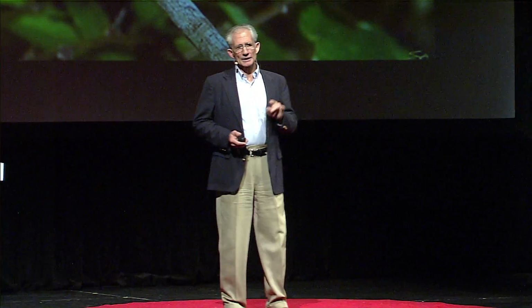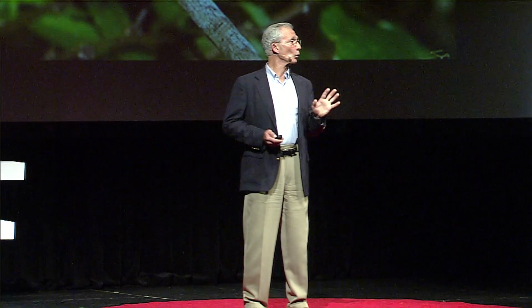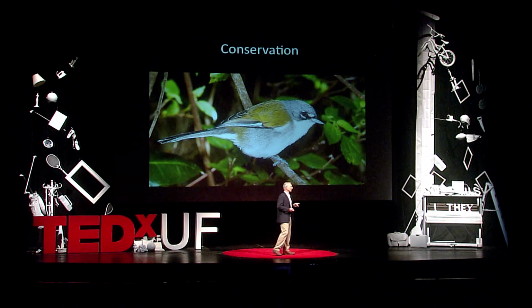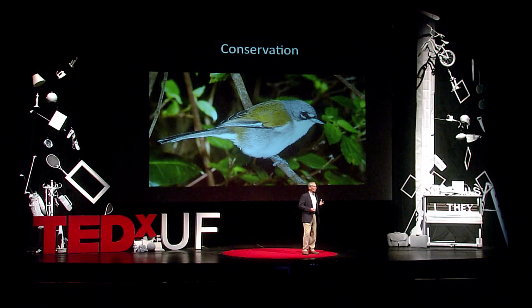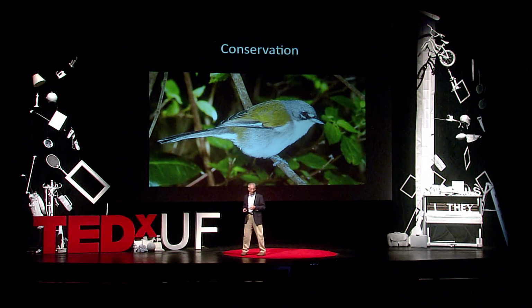The tree of life is an essential tool for conservation. This bird was known as the white-winged warbler, which is very hard to say in a TED Talk, by the way. But DNA sequence data in the tree of life revealed that it really wasn't a warbler. It's a separate line of birds, one that really should be in its own family. That, coupled with the fact that it's only found on one island, has heightened the conservation concern for this species.